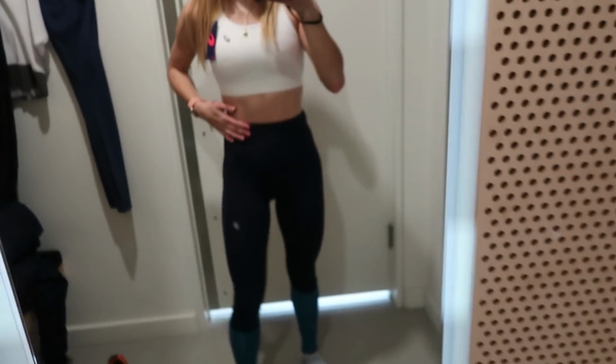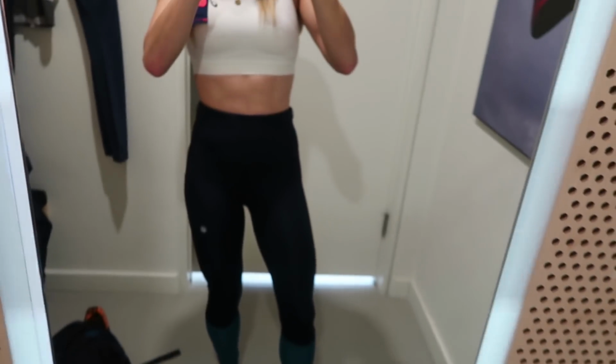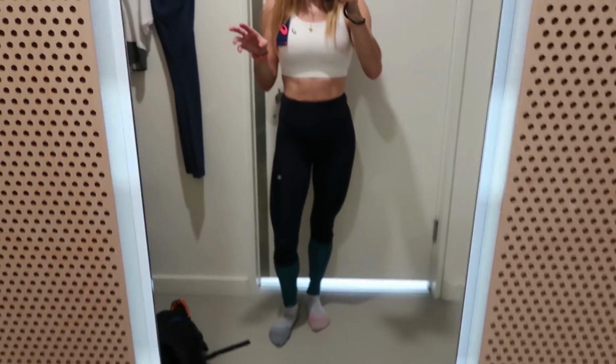Outfit number one. These are the high-waisted leggings. They are super duper high-waisted, which is quite fun, though I do feel like I'm a little bit short for them. They bunch up a little bit at the bottom, but in winter that's not a problem because 7/8 lengths means cold ankles and I'm not about that life. The bra as well, this is lovely. I got the bra in a size small, the leggings in a size extra small.